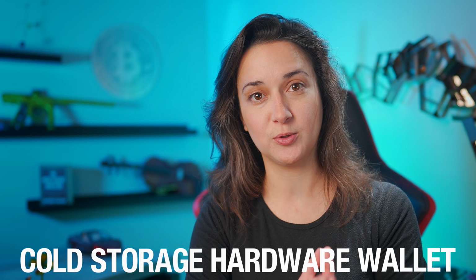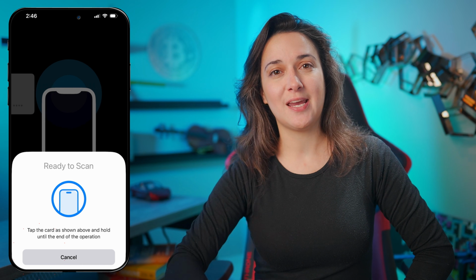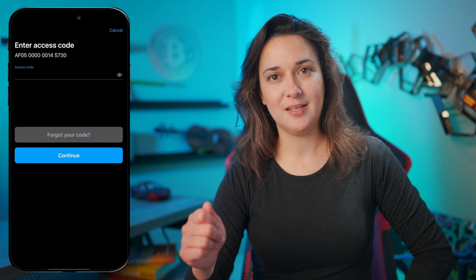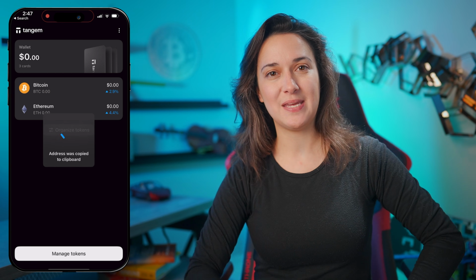And if you don't know how to do it, I'm going to show you how easy it is with Tangem right now. It literally takes 60 seconds. Let's move some Bitcoin we have on our Coinbase account off of the exchange together to hold in our very own cold storage hardware wallet, Tangem Wallet. Open the Tangem app, tap scan card, scan the card, enter the access code, scan the card again, and from here on the dashboard, press and hold Bitcoin, then tap copy address.